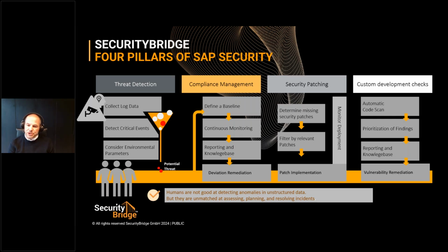Now, what SecurityBridge is, it is a holistic security suite that covers all the different elements that you would need to build an SAP application security program. And shown here in the slide are just the four main pillars. So in the actual exploit, we're going to use threat detection to basically identify Holger trying to upload a critical program, or execute a critical program.